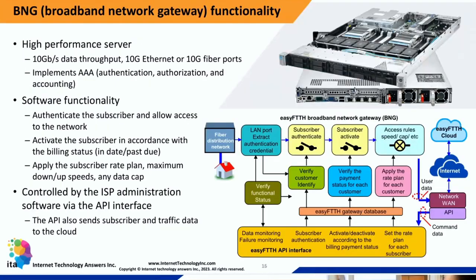The broadband network gateway is basically a high performance server without much data storage, but one device like this, it's got a throughput of 10 gigabits and can manage several thousand customers. The fiber distribution network connects to the broadband network gateway. We authenticate the customers onto the network. We verify the customer's identity in order to permit that customer have access to the network. We have a step where we verify the status of the customer so that if the billing system doesn't note that the bill has been paid, then it can deactivate the customer.